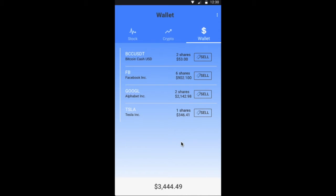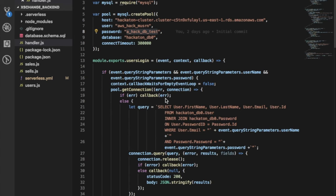And the idea being that when there is a huge amount of transactions, we don't want our user to suffer from that. We want to be able to take advantage of Aurora and just handle as many transactions as you can.